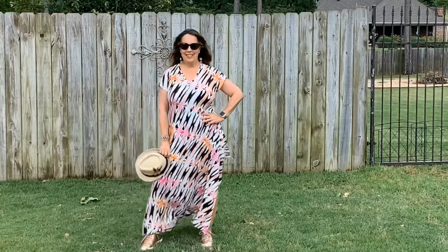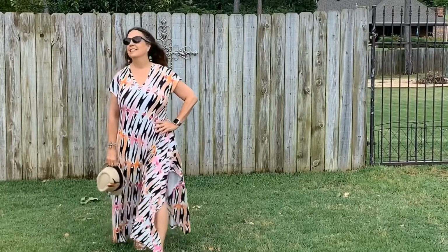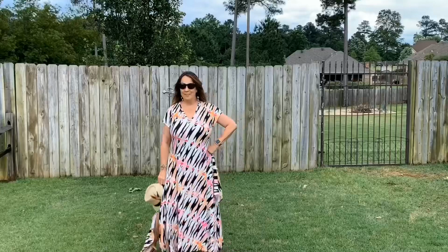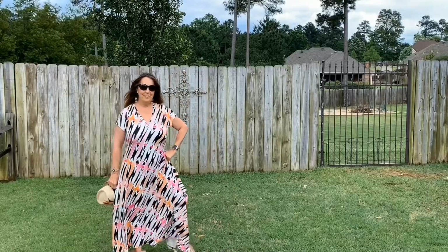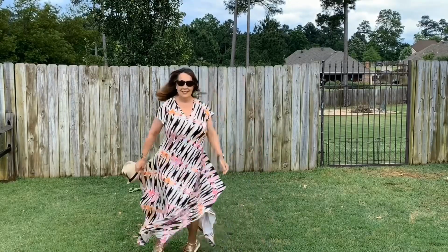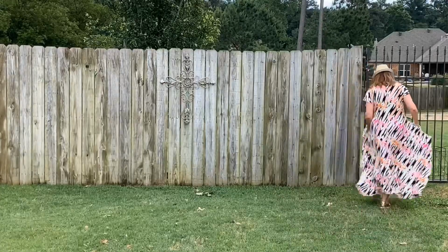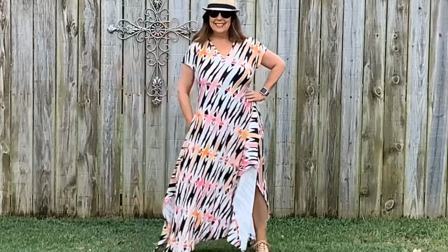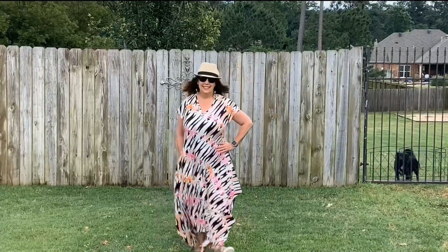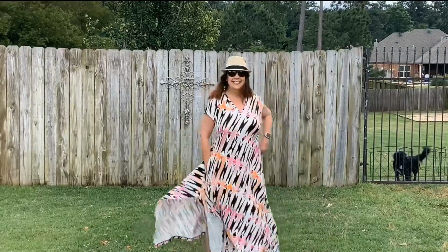This maxi dress is one of my favorite latest makes. It's a knit maxi dress, and it is from the BurdaStyle magazine March 2015 issue. It is dress number 122. It has raglan sleeves, darts, and a high slit on the side of the handkerchief hem. I love that feature. It's just so flowy. I also really like that there are pockets in the side seams. Who doesn't love a good pocket when we're sewing our own clothes? The fabric was from Fabrictopia in San Antonio, and that was from one of my recent fabric haul videos, and I'll link that above for you.